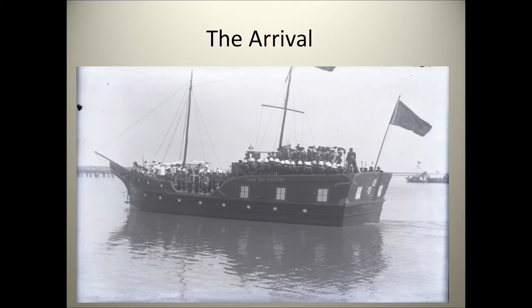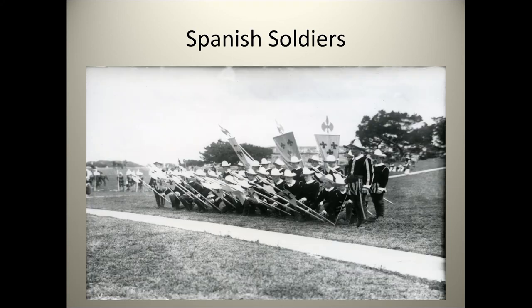Here we have, notice the ship is moving smartly without sails. There's everybody out there. There's a bunch of priests out front and altar boys. These are the soldiers. They're coming into a landing right about where the marina is right now. And here they are out at the field by the Castillo. You can see the Castillo back here in the distance.